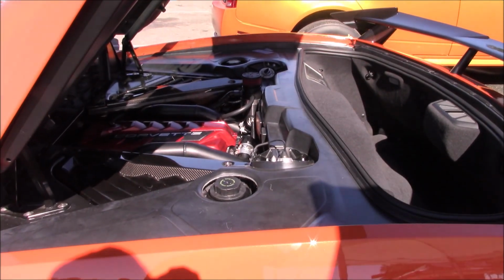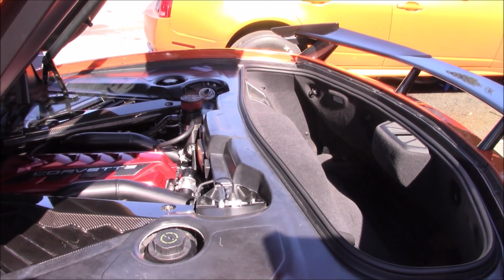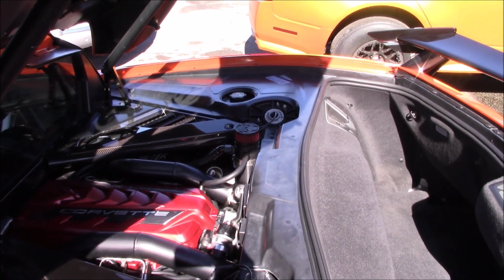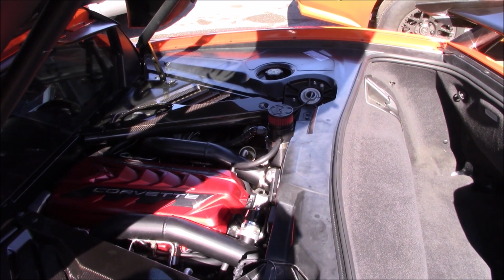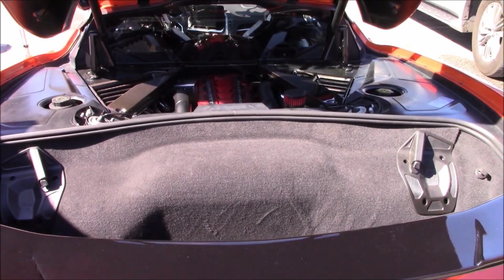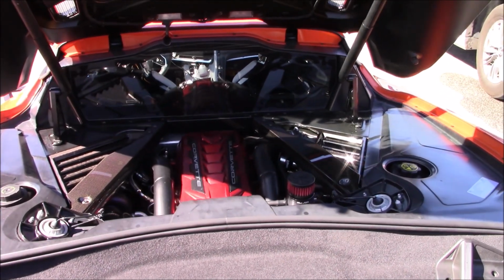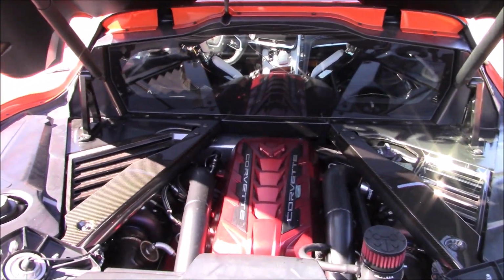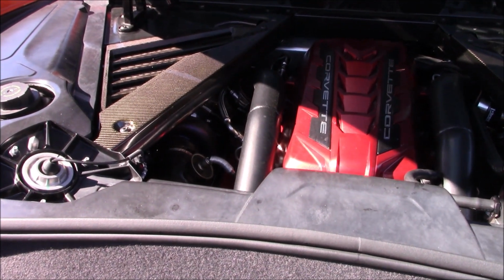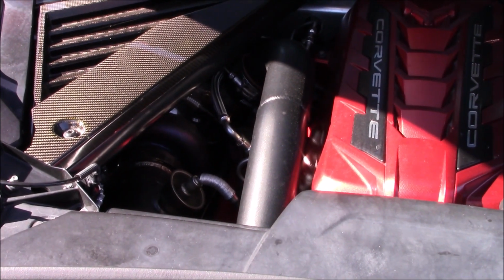We saw 450 rear wheel horsepower as a baseline, and ended up with 697. Which is pretty badass for just bolting on to a factory tune kind of car. Doing a couple tweaks that we did. We are running through the factory cats on this, and it's doing pretty good.